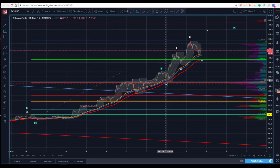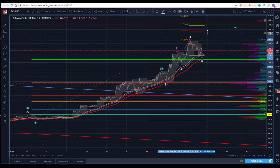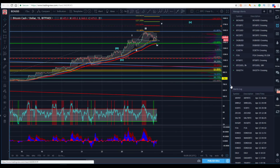So looking at that, could we get to that algo target if I take the length of the 3? Well, there's 100% of the length of the third, so we've got to be careful. That's the kind of thing to put an alert on. So I would alert that. Just have it stay there so that if I get beyond that, then I know I've got to relabel that.